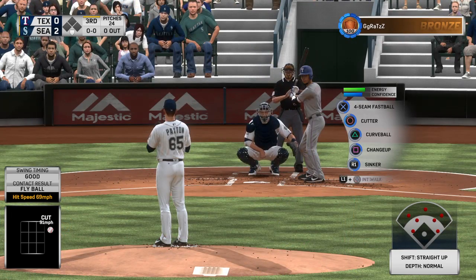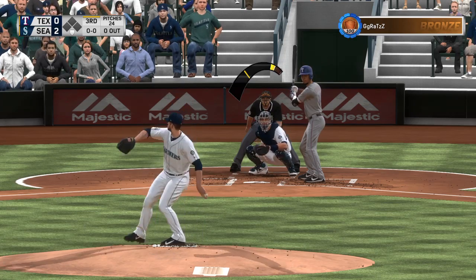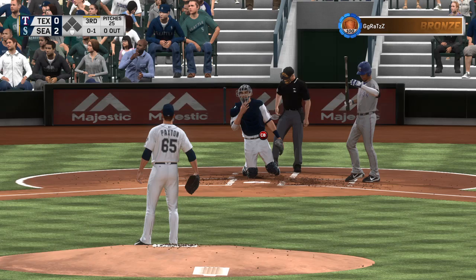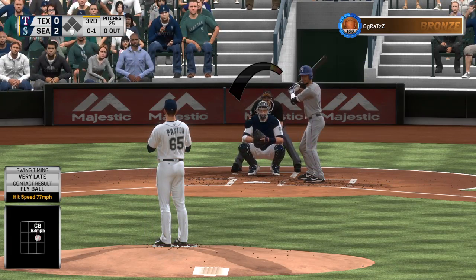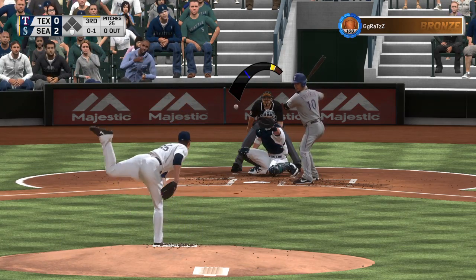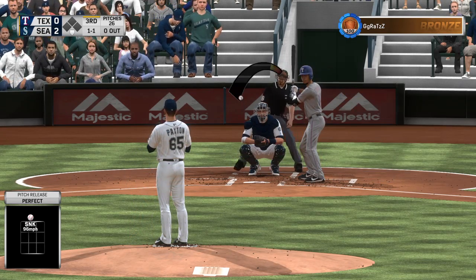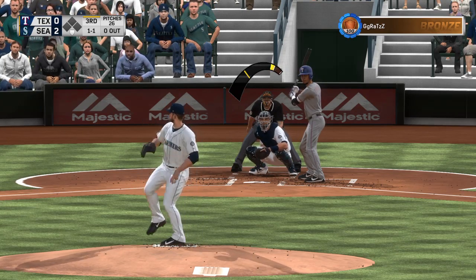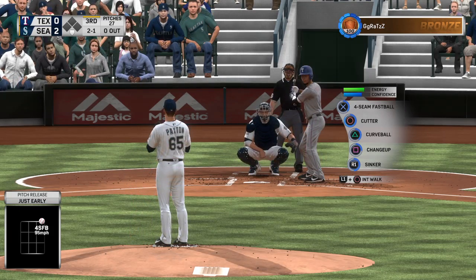Striding into the box, Taveras. He'll step in to lead it off in the top of the third. Number 10. This ball's hit in the air down the right side and out of play. 0-1. And a sinking fastball that stayed a little high apparently. No offer on that one. 2 balls and a strike.